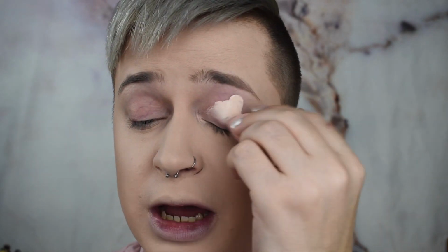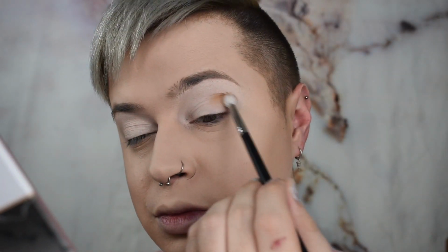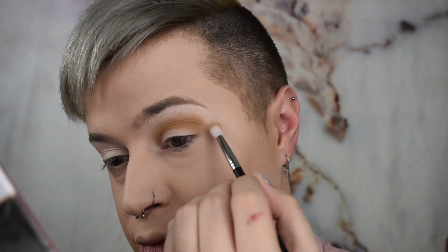Now I'm just going to take a little bit of the Anastasia eye primer really quick to prime my lids to get started with this eye look. I'm going to go in with the shade Boy Next Door into the crease. I'm going to take it on a Morphe M514 brush and just start blending in circular motions, getting this onto the crease to get started with this look.